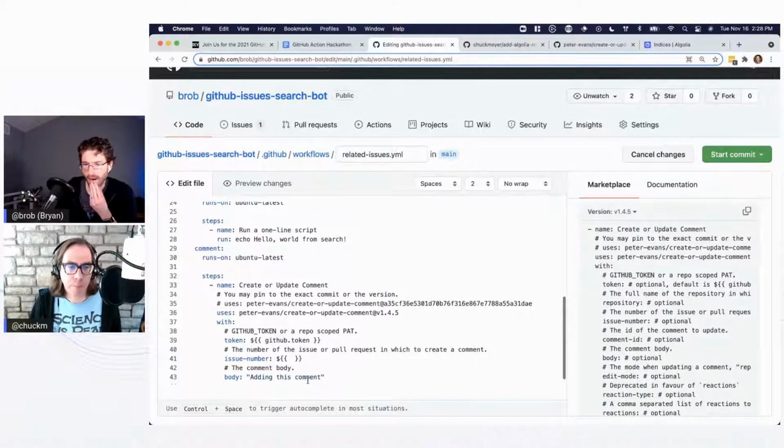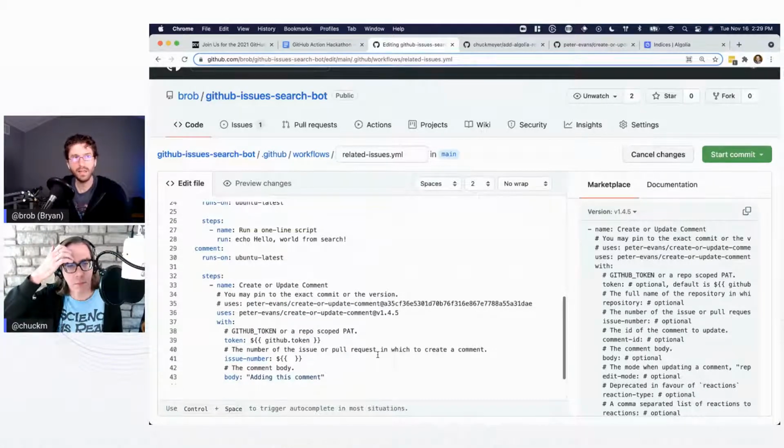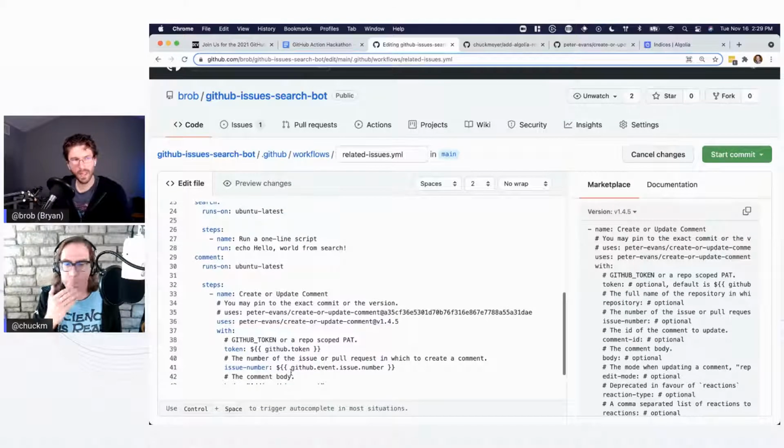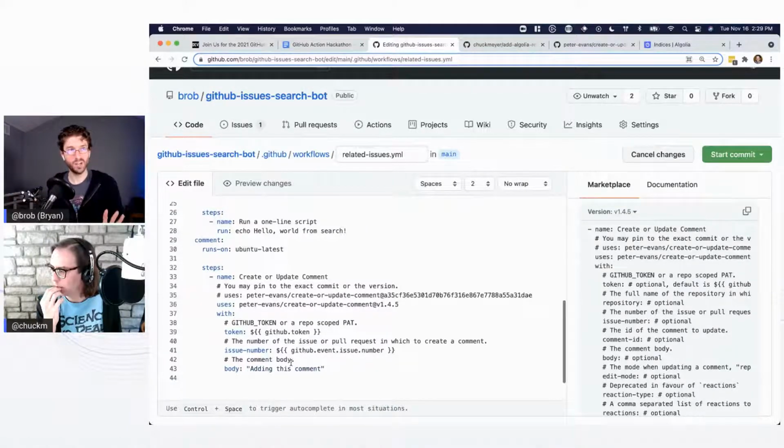Right. All right. So issue number is what we need to get from our event context. Yes. The syntax is escaping me right now. It'll be GitHub. I'm cheating a little, I'll be honest. GitHub event, I've got the docs up here, issue dot number. All right. So now instead of running one line of code that echoes in, this will actually post a comment theoretically by the repository owner. In this case, it would be me on this repository.